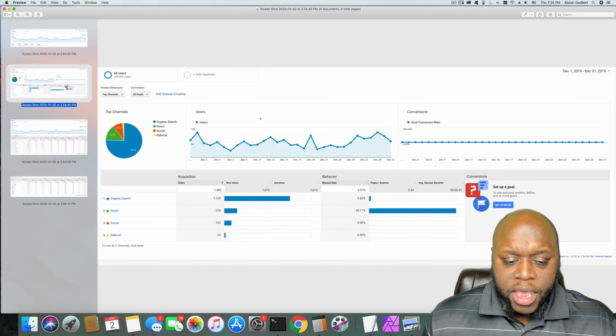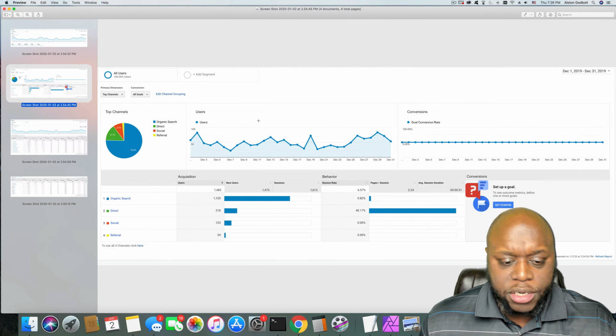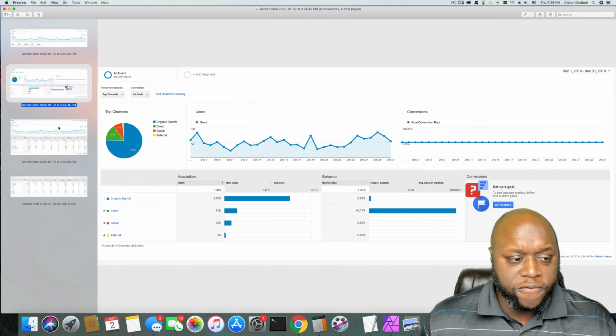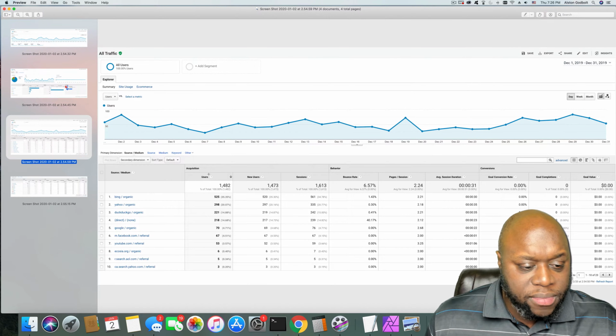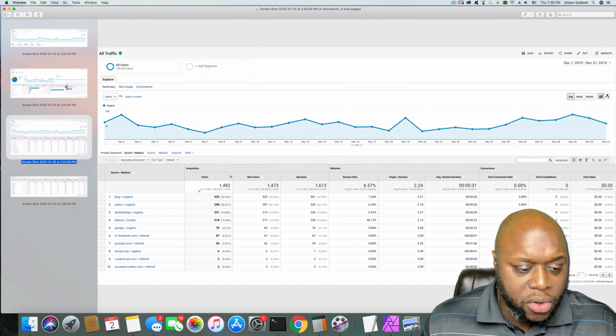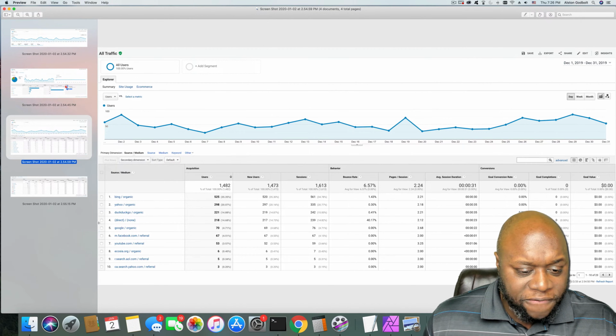And this is my traffic. As you can see, organic search followed by direct, social, and referral. If we continue on, in organic search, my top three results are actually Bing, Yahoo, and DuckDuckGo. Google is in fifth place.